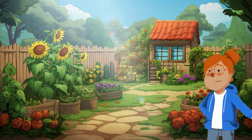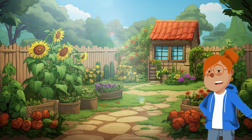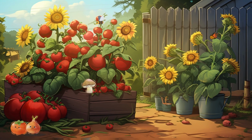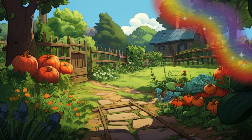Hello, little explorers. Today, we're going on a magical adventure to discover the wonders of plants in our very own garden. In the garden, you might find some buzzing bees, some flapping butterflies, and lots of yummy, healthy vegetables like tomatoes or onions. Today, we'll learn about the incredible magic that happens in the garden every day. Are you ready? Let's go!